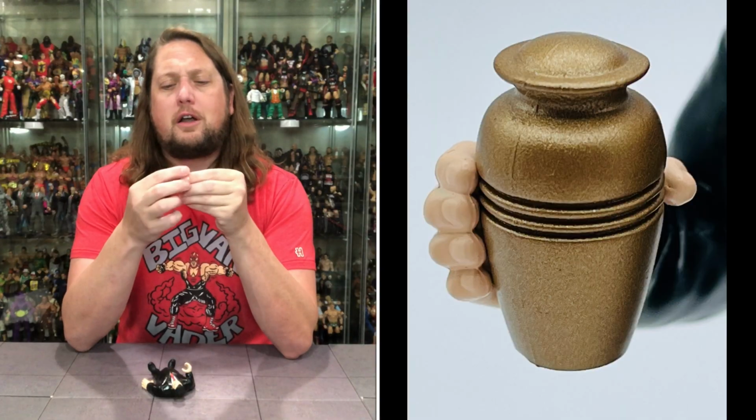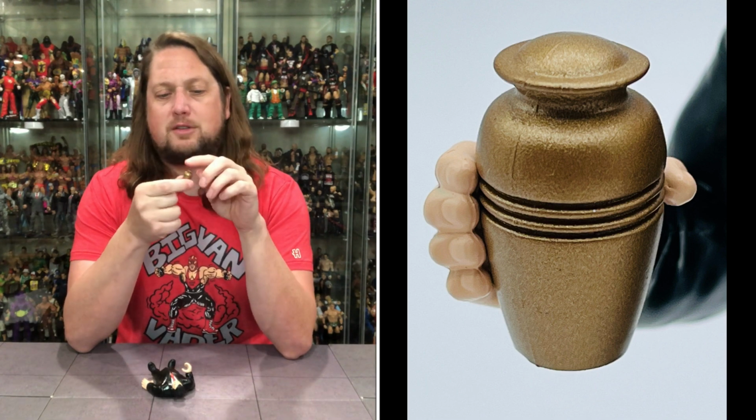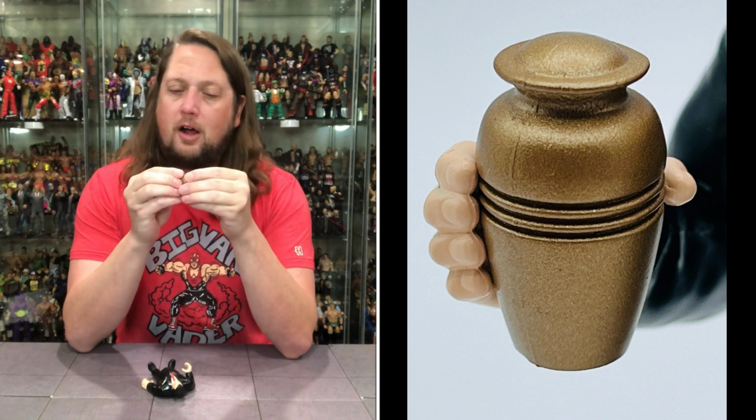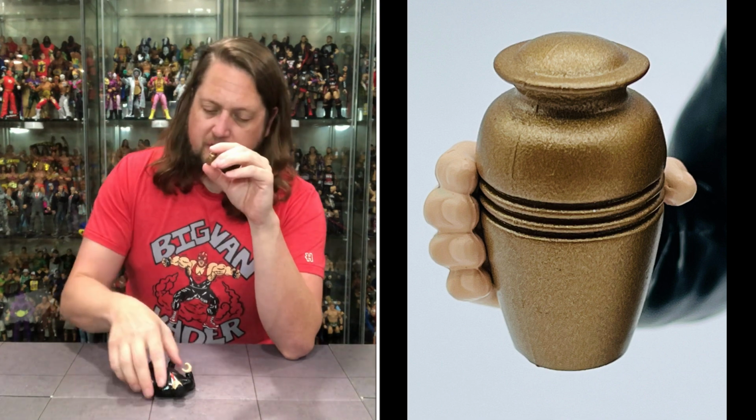We do get a new urn here, a very flashy urn. Looks good. It's got kind of the divots on the side there, the top as well. Pretty plain Jane. It does say China 2 on the bottom. Always a fan of China 1. Not sure about this China 2 business, but so far it seems to be holding up, I guess.